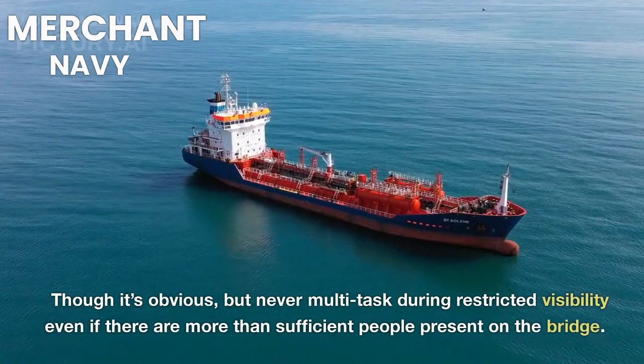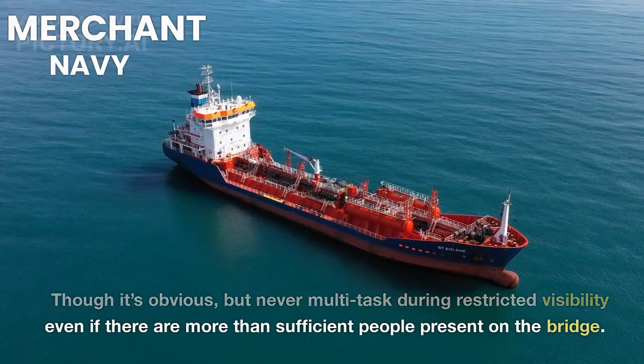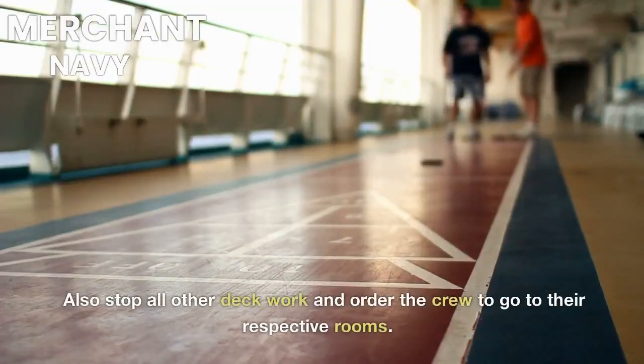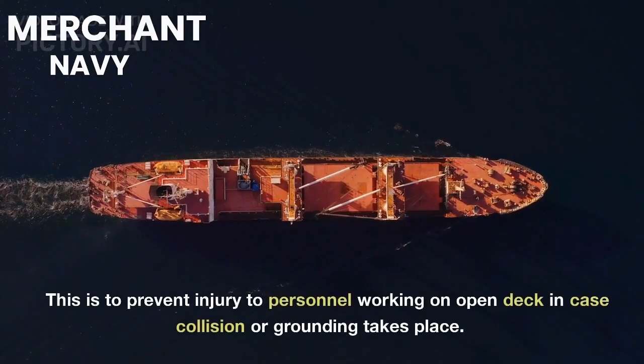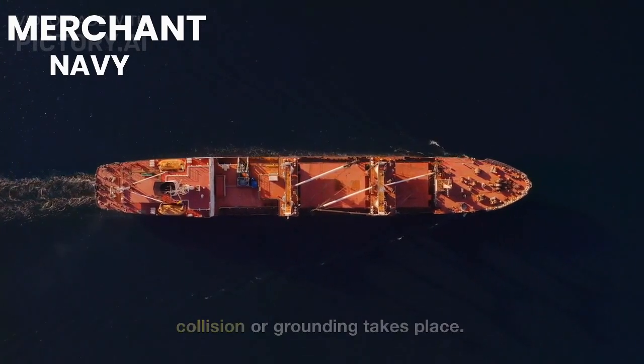Though it's obvious, never multitask during restricted visibility, even if there are more than sufficient people present on the bridge. Also stop all other deck work and order the crew to go to their respective rooms. This is to prevent injury to personnel working on the open deck in case a collision or grounding takes place.